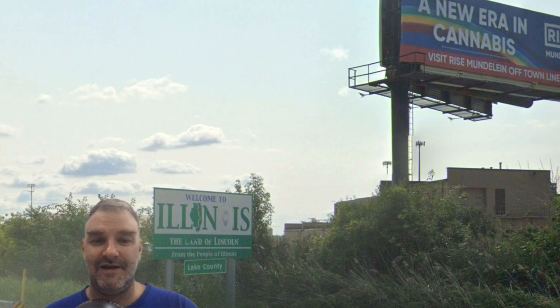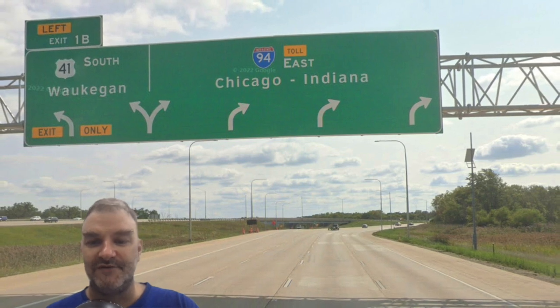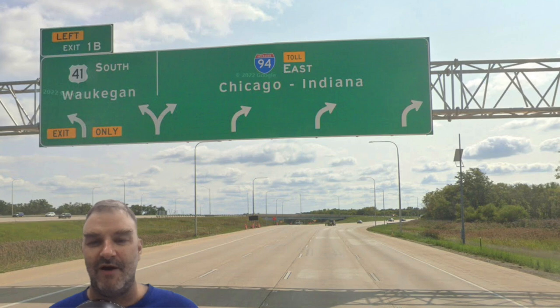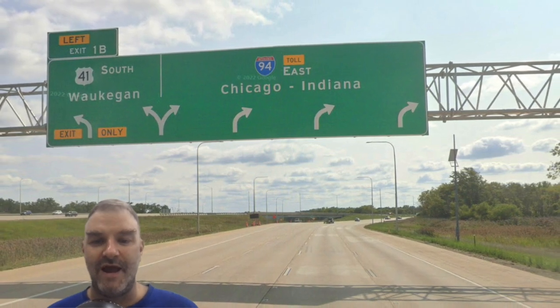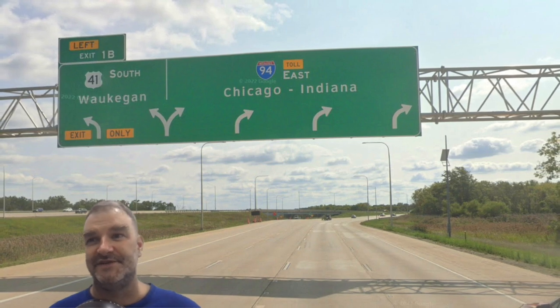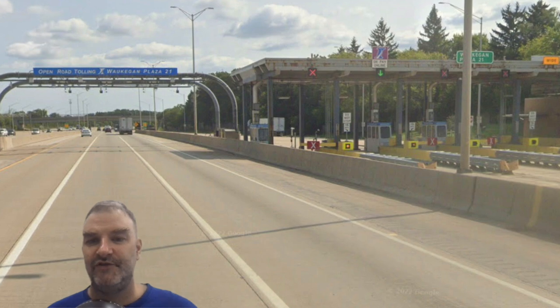And welcome to Illinois. We got a giant cannabis billboard welcoming us in as well. Here we split with US 41, and US 41 is signed South Waukegan. That is the free road to go down into Chicago. And 94 East Chicago and Indiana, because we're going to be meeting 294, which is signed for Indiana. We enter the Tri-State Tollway here shortly after that.